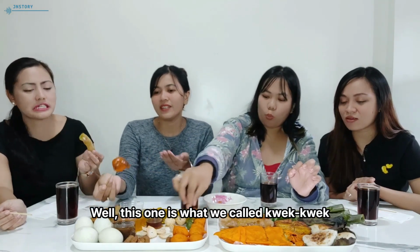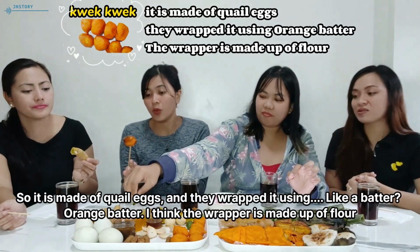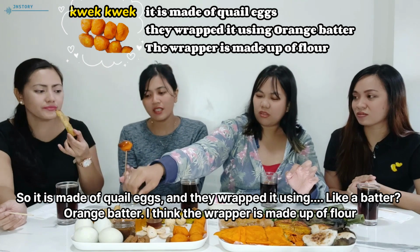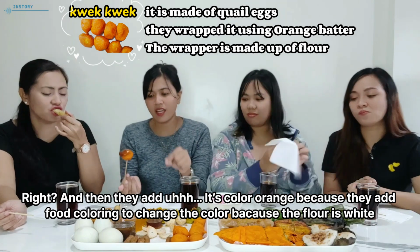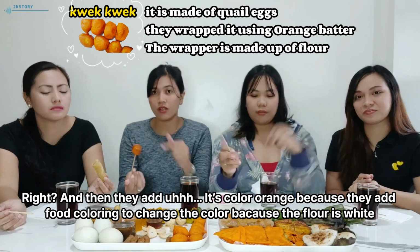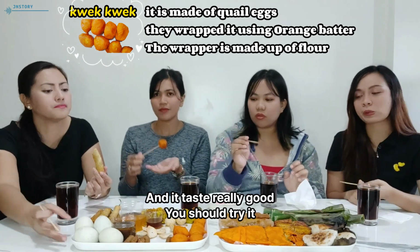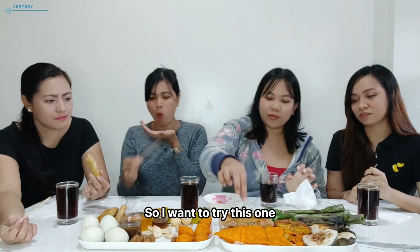What are you eating? Well, this one is what we call kwek kwek. It is made up of quail eggs and they wrap it using a batter. The wrapper is made up of flour, and it's orange because they add food coloring to change the color, because the flour is white. So that's it. It's a quail egg, and then it is wrapped. It tastes really good. You should try it.